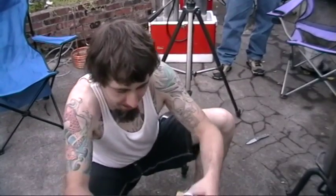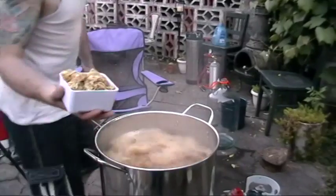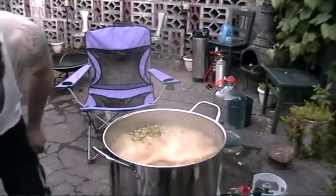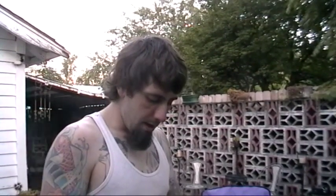So I got an ounce of Willamette hops. I'm going to drop it right in, make it happen. All right, there we go. Let that boil for, let's see, 20 minutes. Then I'm going to add my Cascades for my finishing aromatics.